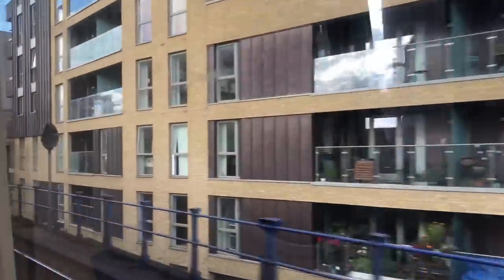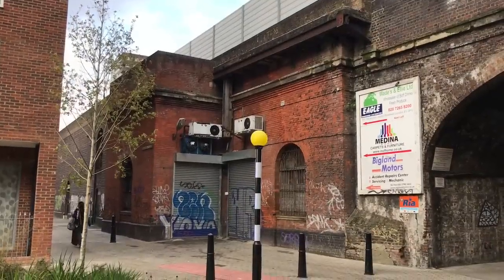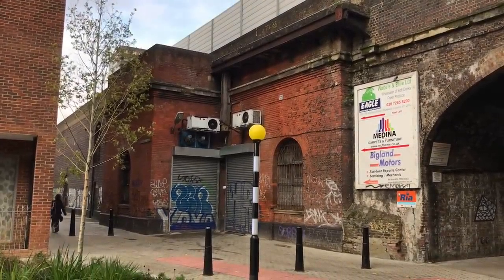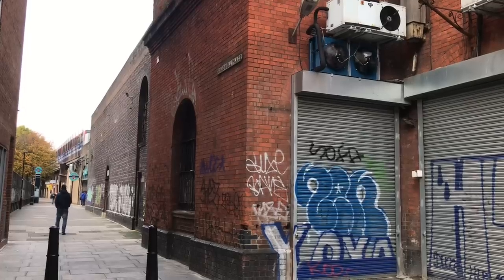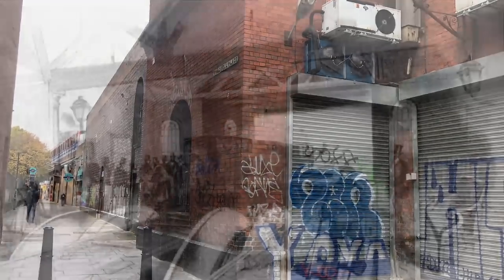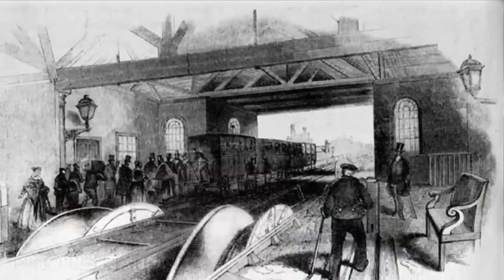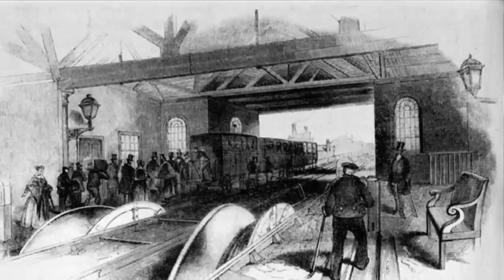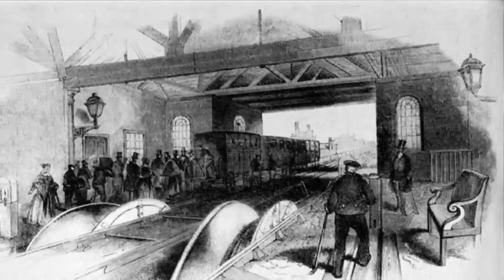The stations on opening were Minories, Limehouse, West India Docks and Poplar. The station of Shadwell and St George's East opened 3 months later, a short distance from where the present-day Shadwell station is on the DLR, and the old station building is still very visible. Fenchurch Street would open a year later in 1841, and Minories would close in 1853, having been superseded.